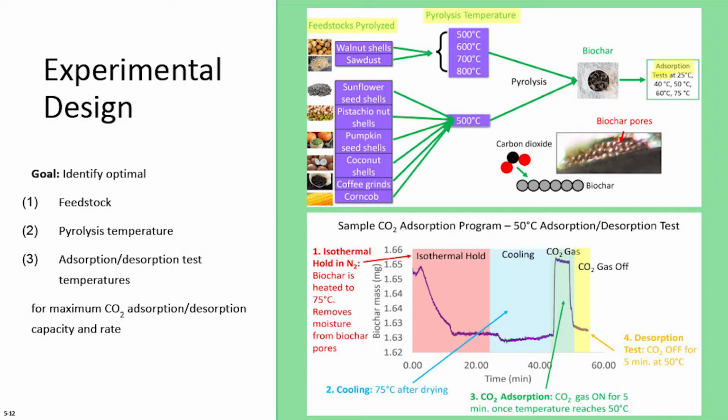We then cool the biochar to the desired adsorption test temperature. We turn on the carbon dioxide, 33% in nitrogen, for 5 minutes, and we turn it off for 5 minutes for the adsorption and then the desorption testing. So adsorption is when it's on, and desorption is when the carbon dioxide is off. And the flow rate is 50 milliliters per minute for the carbon dioxide, 100 milliliters per minute for the nitrogen.